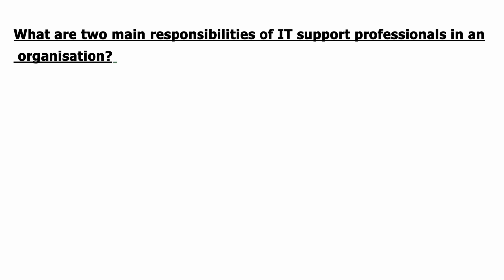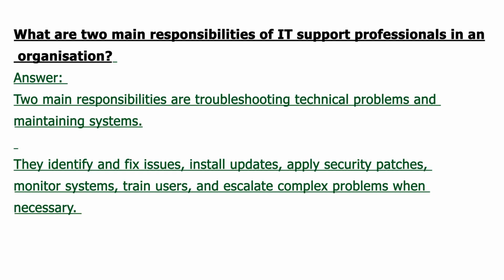Second question. What are two main responsibilities of IT support professionals in an organization? Two main responsibilities are troubleshooting technical problems and maintaining systems. They identify and fix issues, install updates, apply security patches, monitor systems, train users, and escalate complex problems when necessary.